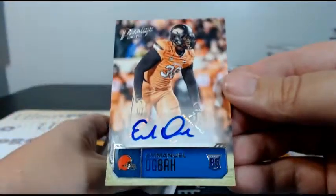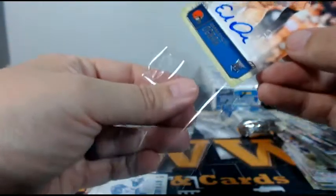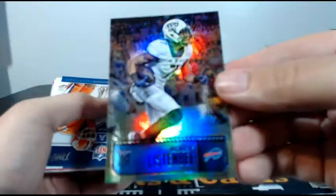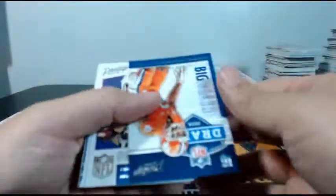Another hit for the Browns, Emmanuel Ogba, rookie auto. Going out to the Browns, and Matthew R. Congratulations, Matthew. Used a marker on that one. Then we have a Colby Listenby, 7 out of 10. That's going out to the Bills. Nice low-numbered parallel there. Going out to Buffalo, John S.